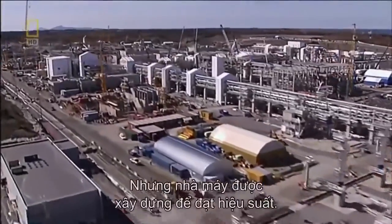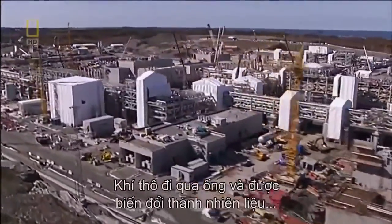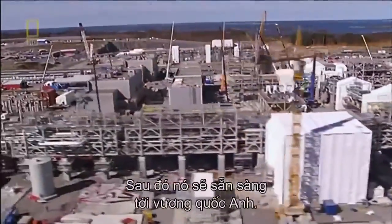But the plant is also built for efficiency. Raw gas will travel through the pipes and be converted into usable fuel in a mere 10 minutes, then be ready for delivery to the UK.